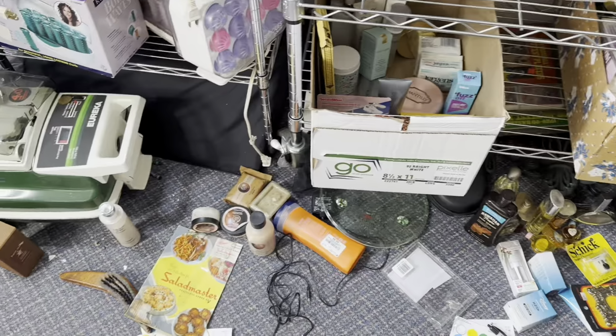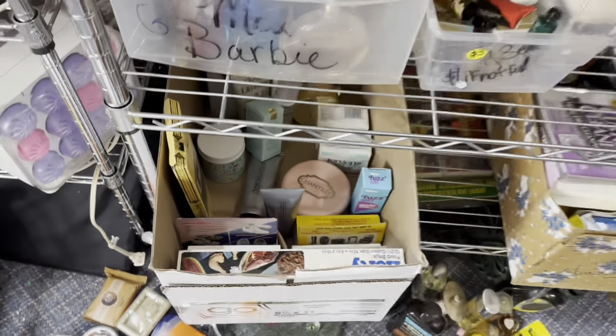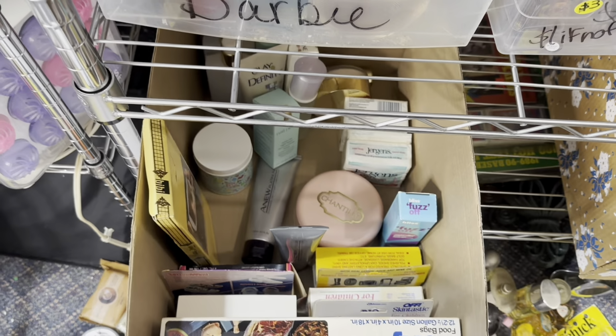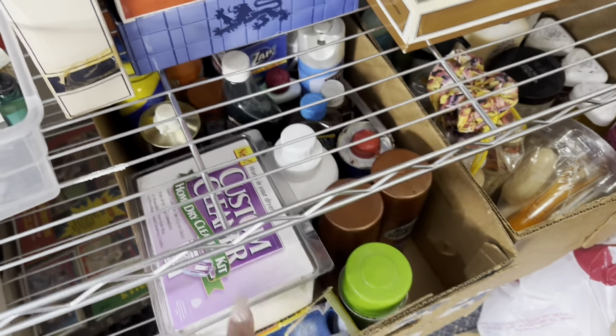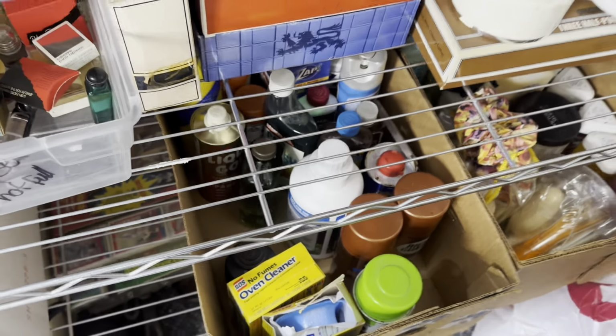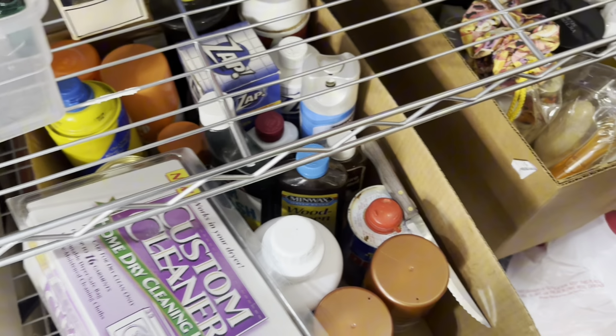Some of this stuff I have to look into. Other stuff was in the wrong place, so I got to put that away. But as of right now, this is like random vintage stuff along with face products. And then over here, this is all cleaning supplies. I didn't realize how much vintage cleaning supplies I have. So it's all in here.